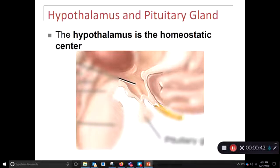What's so special about it compared to the rest of the brain, because it is neural tissue, is that it is lacking a blood-brain barrier. Makes sense. It's that thermostat that needs to be stuck into the blood to really see what's going on. If you have a barrier to it, maybe you're going to inhibit its ability to measure things.